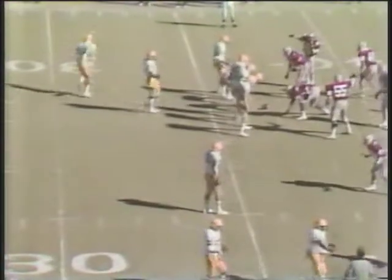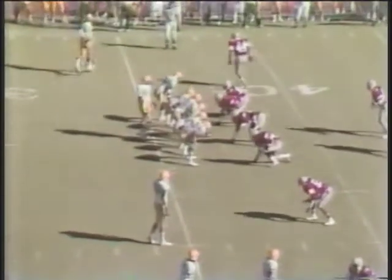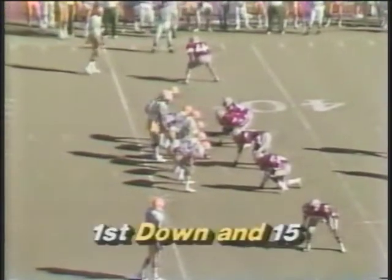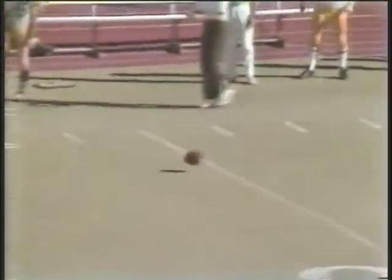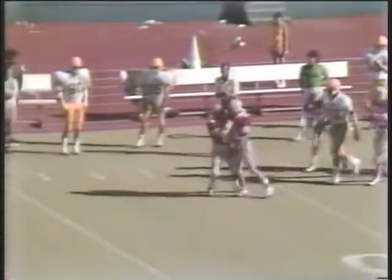This time, Gunnels, along with Walker and Cash to the near side. The tight end, Mike McKenzie, out wide to the top. Odom looking that way. Check that. That is Keith Cash. And Cash had the football and dropped it. They call it an incomplete pass at the 45-yard line.